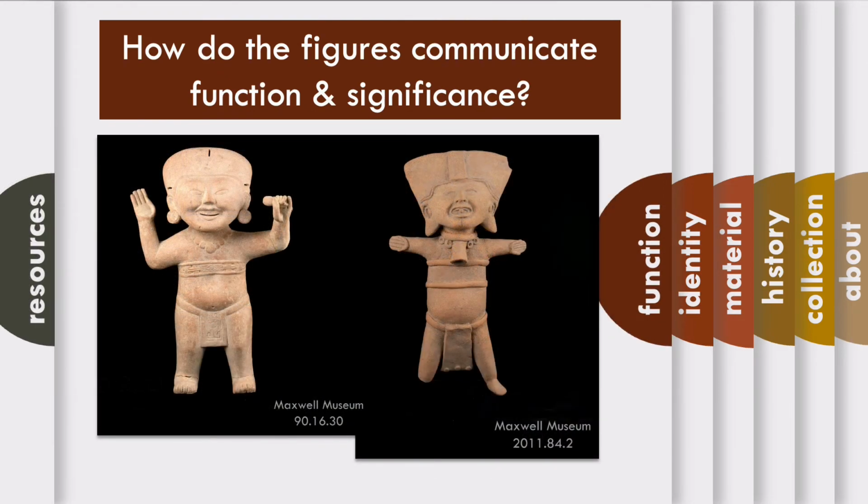The idea that the Caritas Sonrientes had a musical function is supported by the fact that many full-bodied figures carry instruments such as the ones shown here. Notice how both of the figures' arms are raised in such a way that suggests the performance of song, dance, prayer, or ritual.